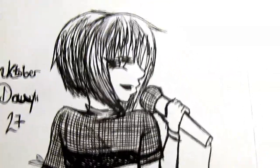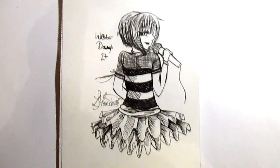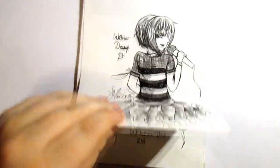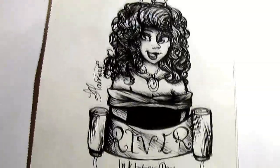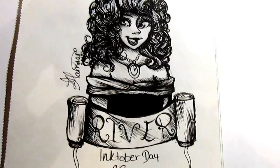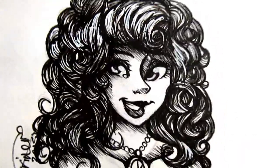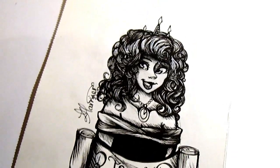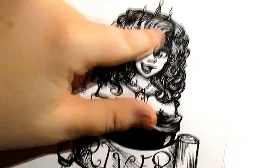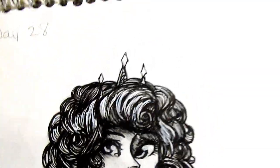So next we have another one of Ruby. This one is more focused on the skirt because of its big puffy nature. This one is of River, and River is Loki's mother. If you thought Loki's hair was curly, try River's. Oh my god. This took so long to line. I really like the lines up here because it gives a kind of scratchy effect.